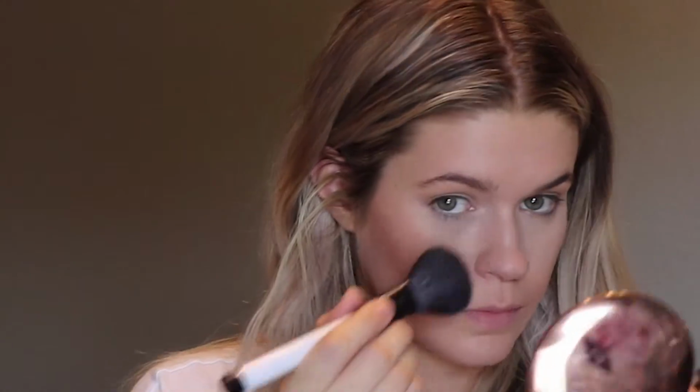I don't really feel like I need this brightening shade since the setting powder kind of did a good job, but we'll just do it because it's there. It does brighten the face up kind of nicely though.